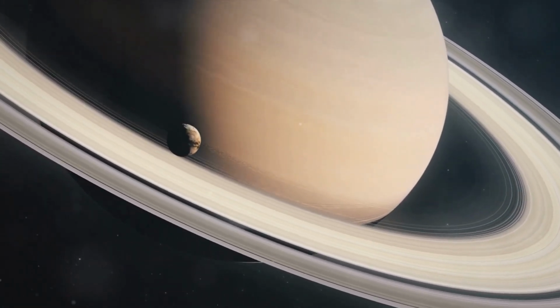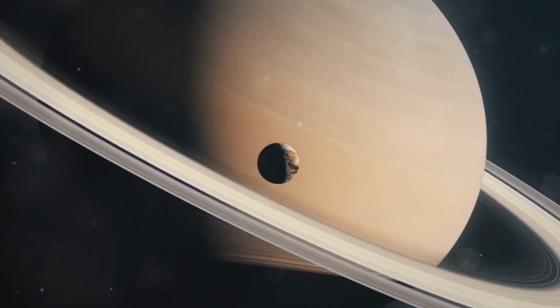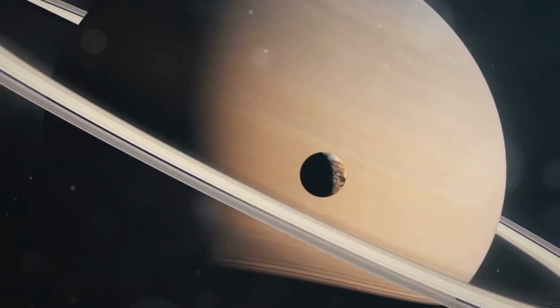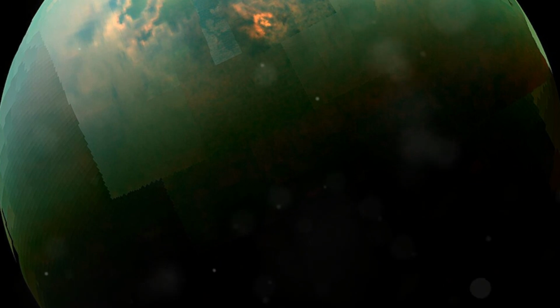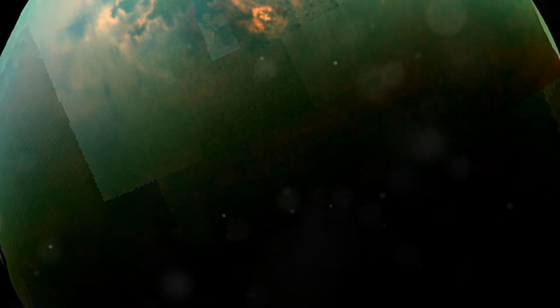Are you as excited as we are about the potential discoveries that await us on Titan? Imagine the groundbreaking science and the new frontiers we will explore. Titan, with its thick atmosphere and liquid methane lakes, holds so many secrets that are just waiting to be uncovered. The possibilities are endless, and the excitement is palpable.